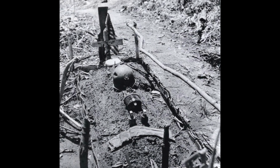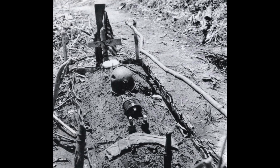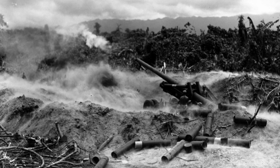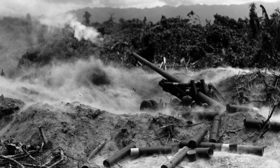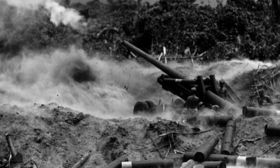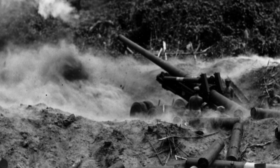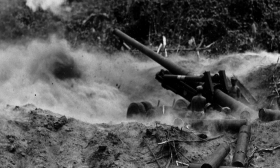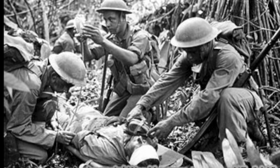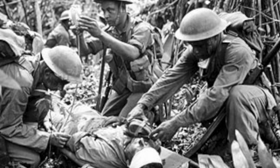His act deprived the Japanese of the 75mm artillery gun, which still had over 150 rounds stacked nearby. Marine General Alan Turnage was so impressed by this act of bravery that Owens was nominated and received the Medal of Honor for this courageous and selfless act.